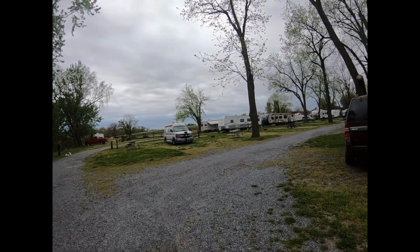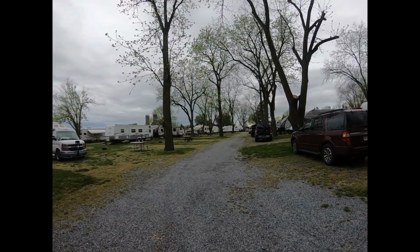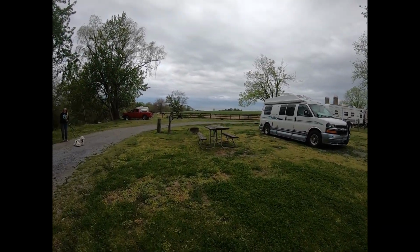This is the back side of the park. The majority of these RVs down here are seasonal. People keep their stuff here all year round. Morning.